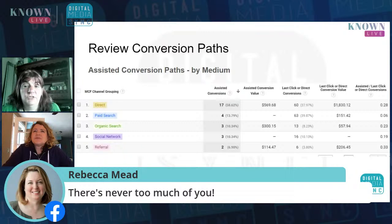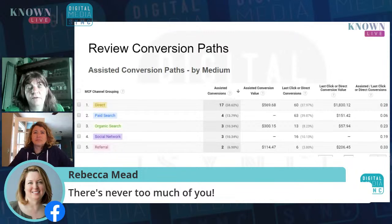And the first one, it shows, I'm going to start with the second to last column first. The last click or direct conversion value, that dollar amount is $1,830. So that means if somebody just came in directly to the website, made a purchase, and then went off the website, that's a direct conversion. That's the only thing that happened.